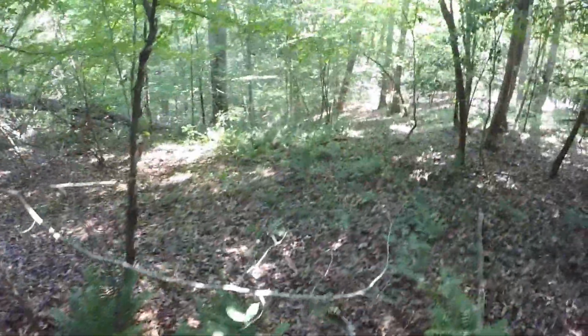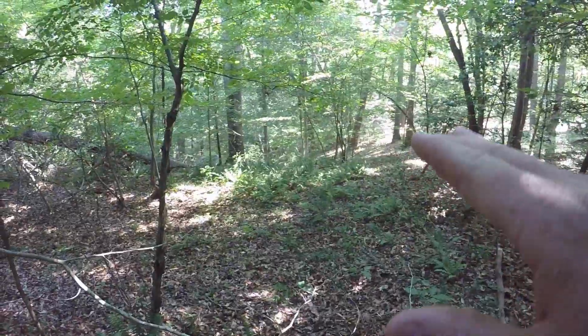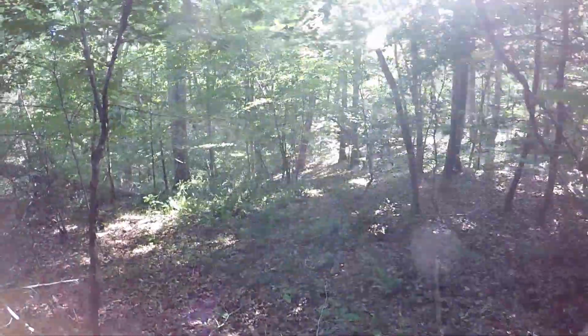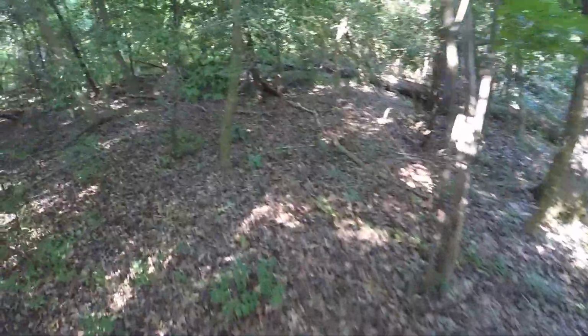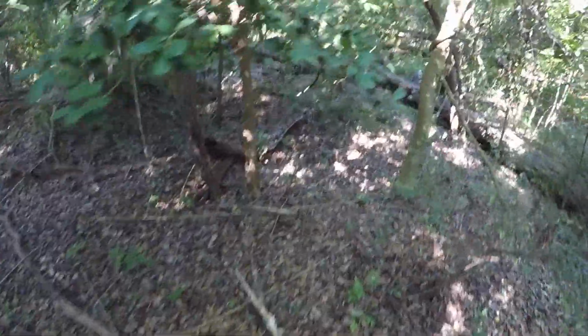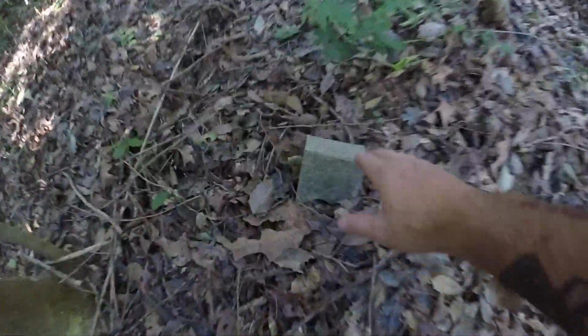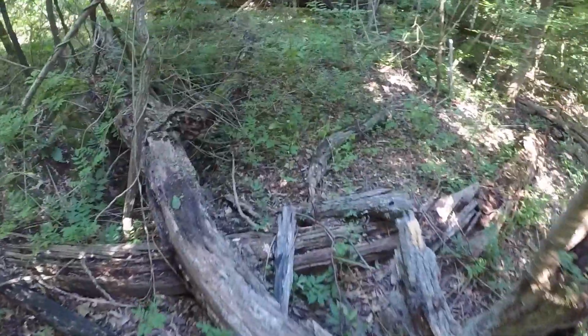But check this out. Just to give you an idea of how high up we are. I'm standing on a ridge, and that goes down at least 60 feet. Perfect place for a home site to be. Let's see what else we can find in here. So that's about a dozen or two dozen or so graves right there. Oh, here's a footstone. I don't see a depression or a headstone. Yeah, here's some more back over in here.